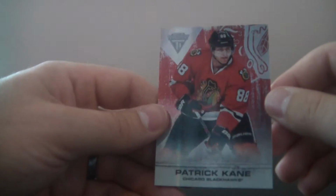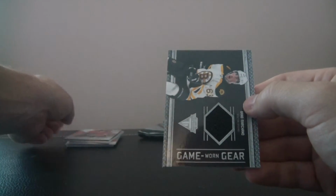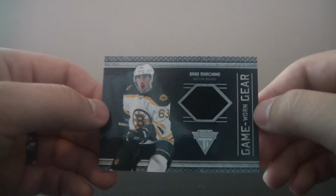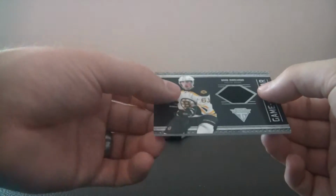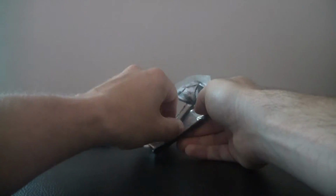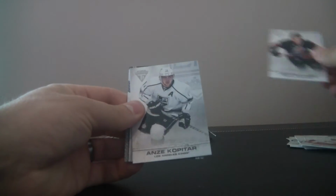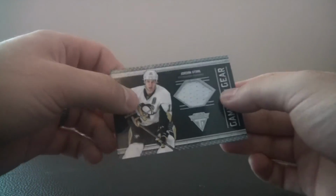Another parallel, number 31 of 99 of the Chicago Blackhawks. That is Mr. Patrick Kane. Number 31 of 99. And then for the Boston Bruins, game-worn gear, Brad Marchand. This one is not numbered. No number on that one. Base. And of the Pittsburgh Penguins, Jordan Staal, game-worn gear. Jordan Staal, not numbered.